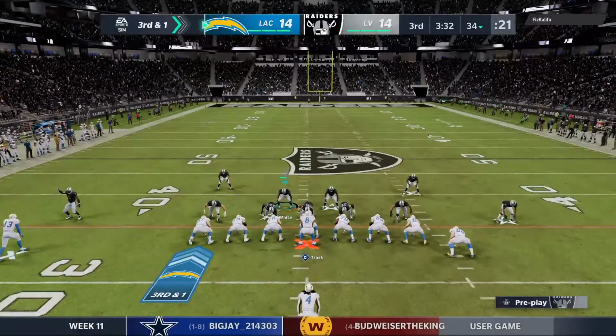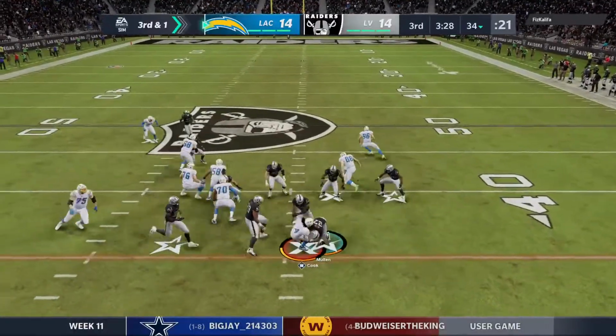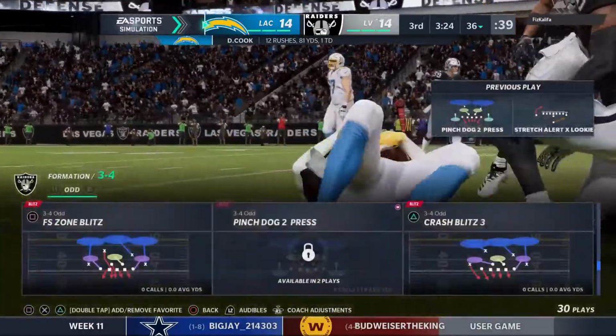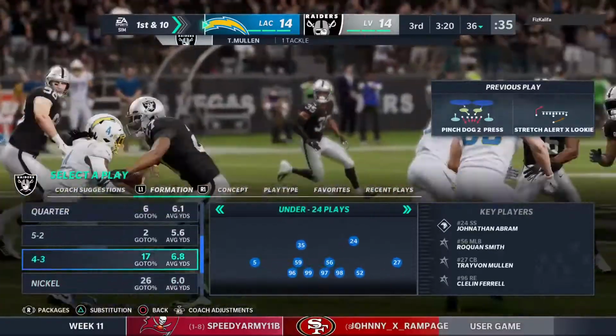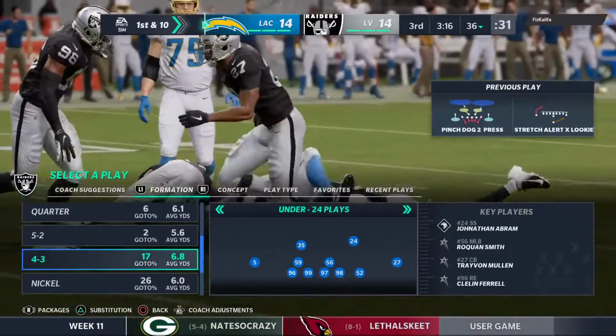They'll run. He's able to get the first before he's taken down at the 36. Give him 2 yards on that play, and the Chargers are going to get themselves a fresh set of downs here.